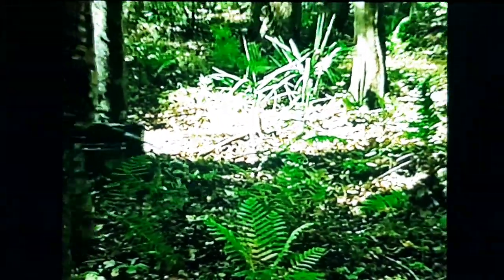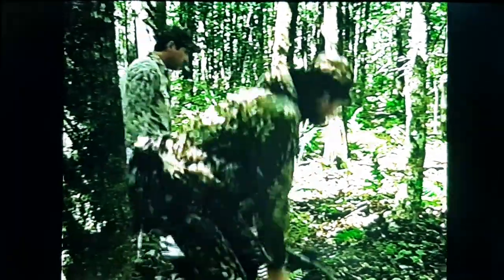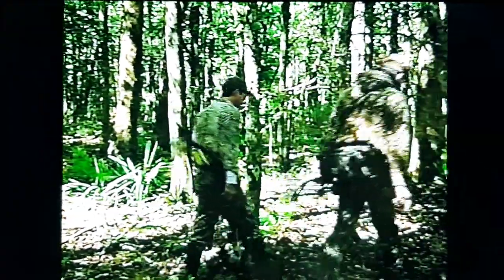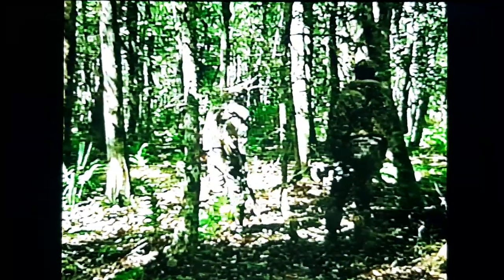You can see here his tracks and there's more blood. He's bleeding good now. Look here at all the acorns. Yeah, they just started to fall not too long ago. They're falling thick too. That's where we're finding all the deer. They're coming off that ridge. He was heading up onto it. There's blood everywhere. Yeah, a lot of blood right there.